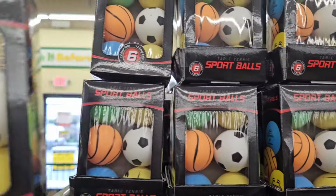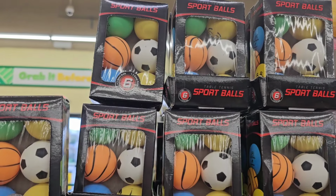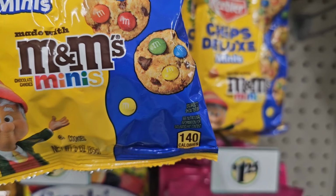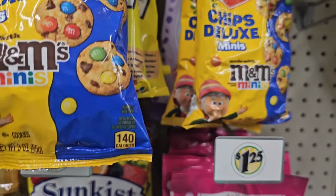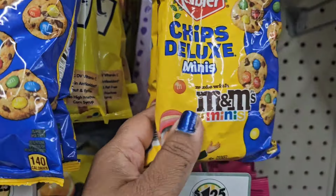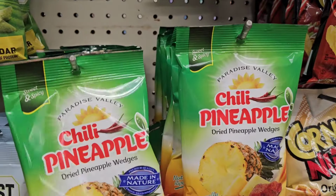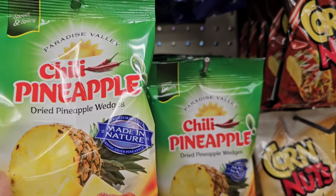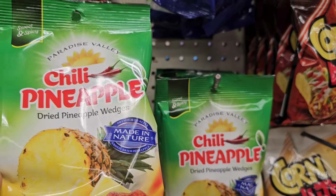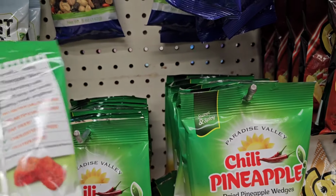Have these six sports balls. So these are very cute. They have them up here on the refrigerator. So this is what they have, and there's six balls in here. Here they have Keebler Chips Deluxe Minis, made with M&M Minis. And this is a 3 ounce package. So this is exciting. Keebler is exciting. Here they have by Paradise Valley, sweet and spicy chili pineapple, dried pineapple wedges made in nature, naturally ripened, 2.25 ounces. So this is what they have here.